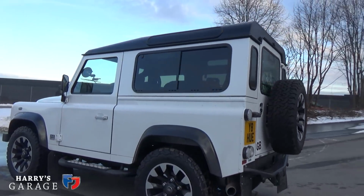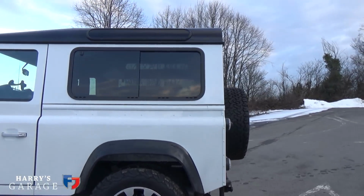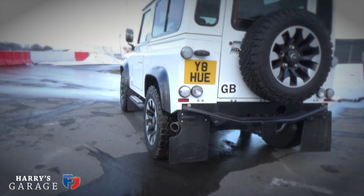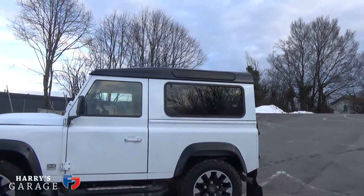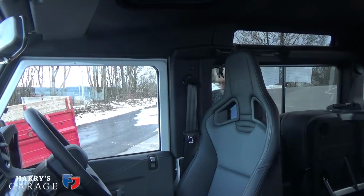He just started it up earlier and it does sound epic, just that wonderful V8 woofer. Not in your face, but just classy, really looks good. And it's this black pack and the white, I think it looks fantastic.